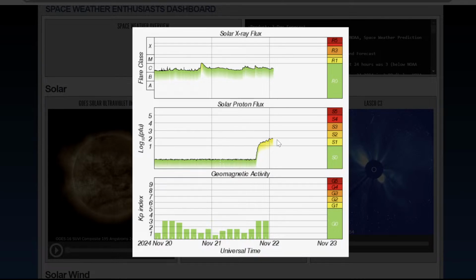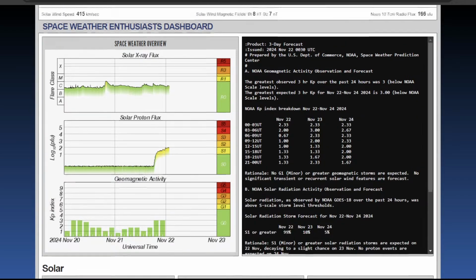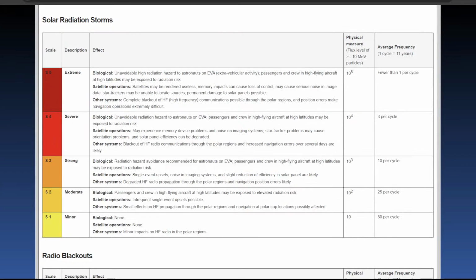Now, I can't tell you how strong this is going to get, right? I don't know the future here. But all I can tell you is that it went straight up very, very quickly, and it did hit S2 for a short amount of time already. It's going to go back up there, okay? I'm just going to tell you that. Well, we're back there already. See? Latest observed. We were here at the 24-hour maximum. We were already at S2. This thing basically went from zero to S2 that quick. So what's an S2 going to do?